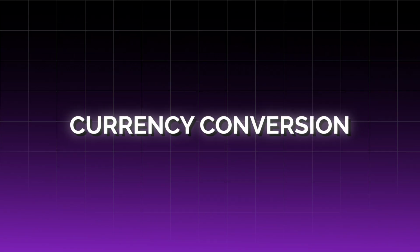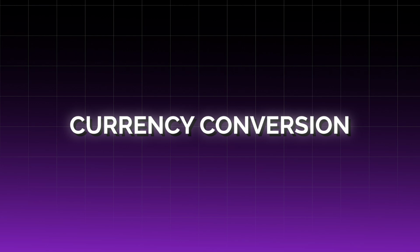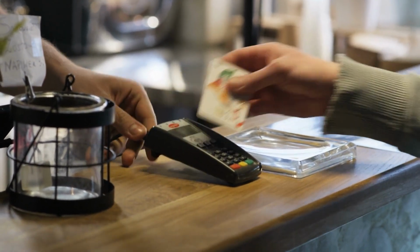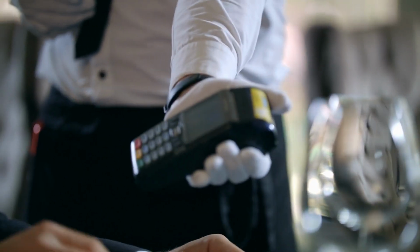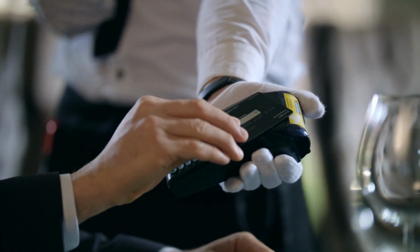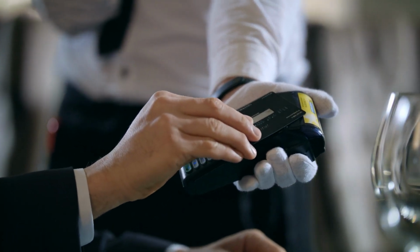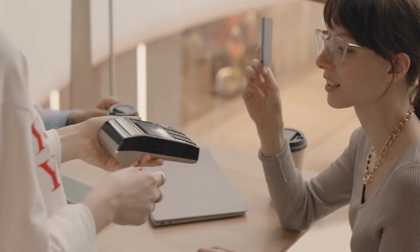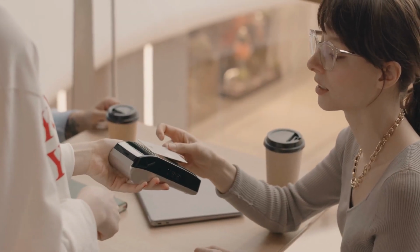Next, let's go over currency conversion with credit cards. When you use your credit card to pay for a bill at a restaurant abroad, you might notice that the card reader will ask you which currency to select when paying. The answer to that is always select the local currency. If you choose your home currency, it will have to be converted to the local currency anyway, and that just causes some slight price increases you'll just want to avoid.